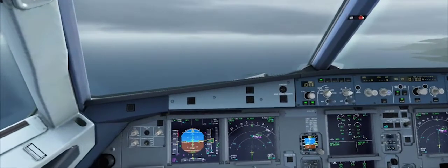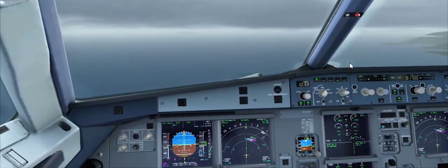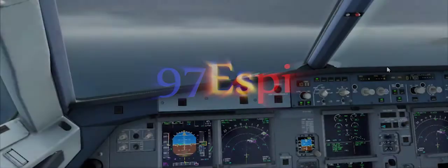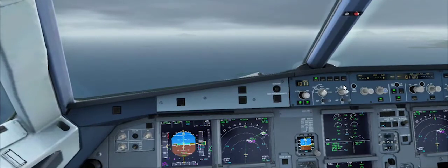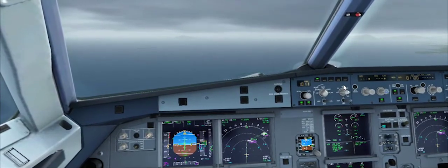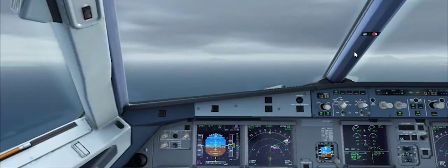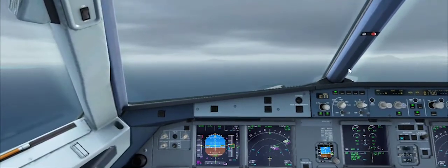Benito Alpha arrival. Descending now to 1,700 feet. Approaching the localizer. Approach checklist. Briefing confirmed. ECAM status set. Seatbelts on. Baro ref 1011 set.